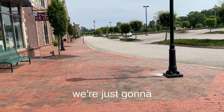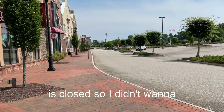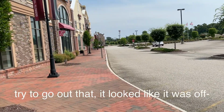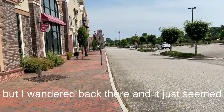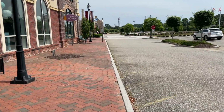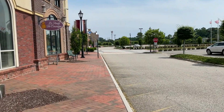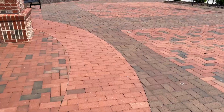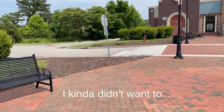Yeah, we're just gonna walk down. That register at the end of this building is closed, so I didn't want to try to go out that. It looked like it was supposed to be off limits, but I wandered back there and it just seemed like it was a bunch of shelves and stuff that weren't out on the floor. So we're gonna wander around here. So it appears I could have gone out that door, but I didn't want to.